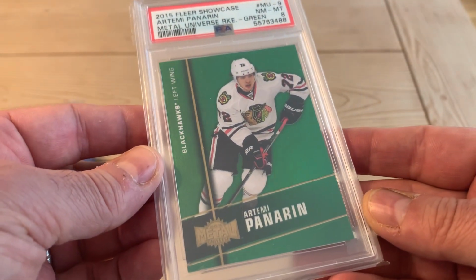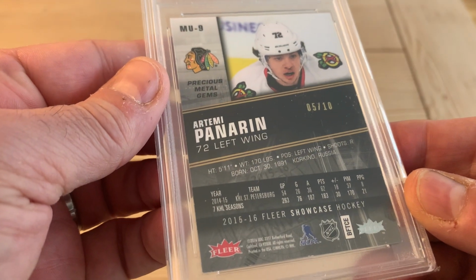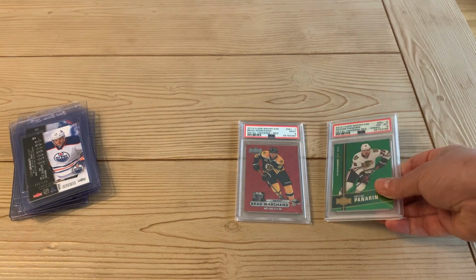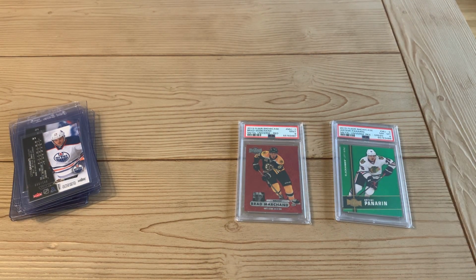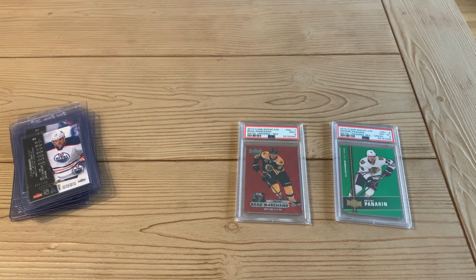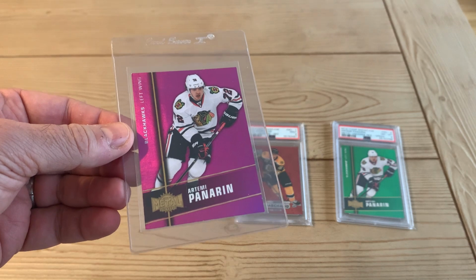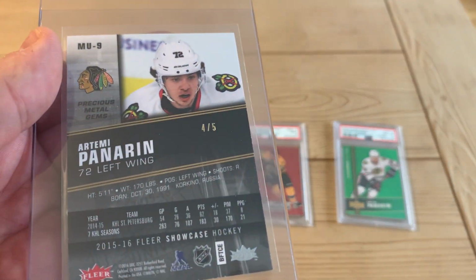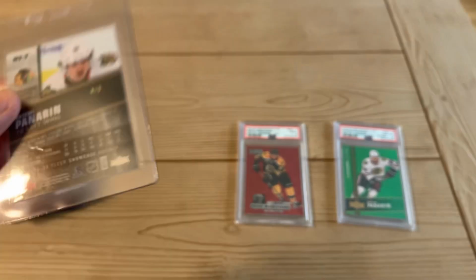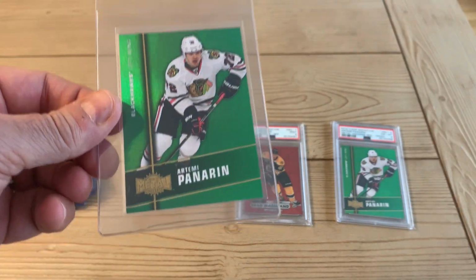All right, cool. So now we're getting into 2015 Fleer Showcase with the precious metal gems. This is a green Artemi Panarin rookie in an 8. The greens are numbered to 10, so pretty rare. That was the only one I had sent in as part of that particular grading order, and I'm obviously very sad that I did not send all these in. So we're starting off really big. This is a purple Artemi Panarin, numbered to 5, so a bit limited. Here's another green Panarin.